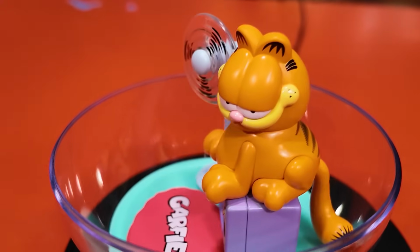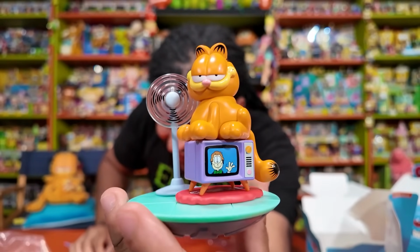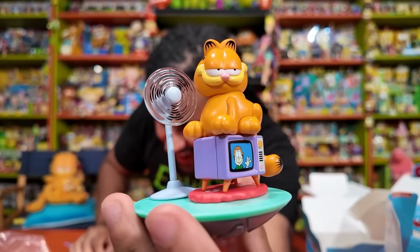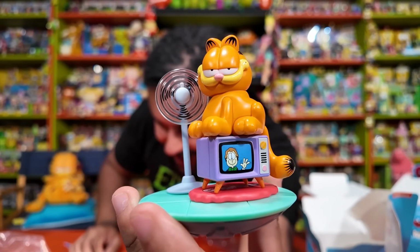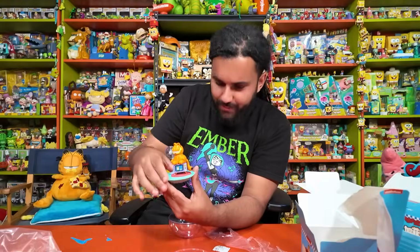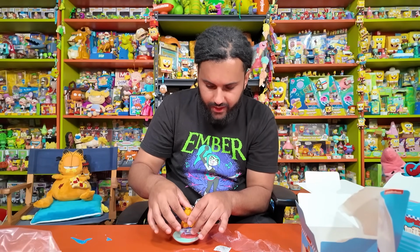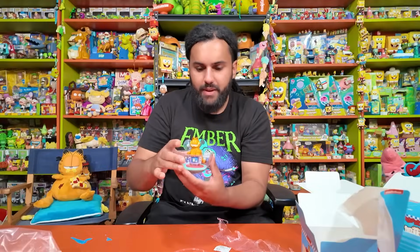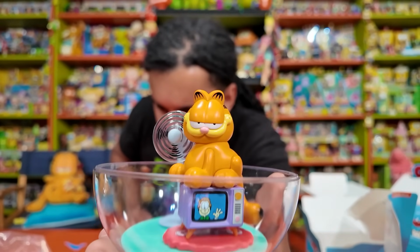Yeah, I gotta say, without a doubt, that is my favorite one ever. He is so cool, dude. The fan looks so good. The TV, him resting up on it, the Garfield rug, you couldn't have made this one any better. That is perfect. So let me carefully put him back in his sphere now. And I think the sphere is gonna cradle that whole thing a bit better. Yes, as I suspected. It's a little bit easier to hold and move around.